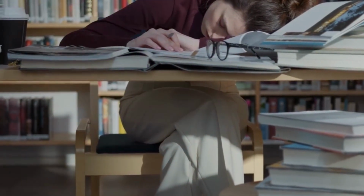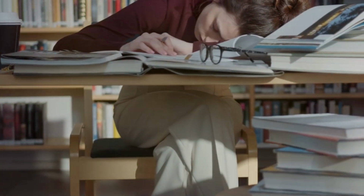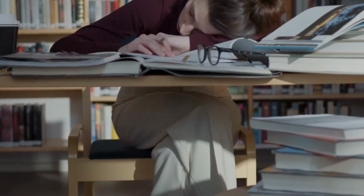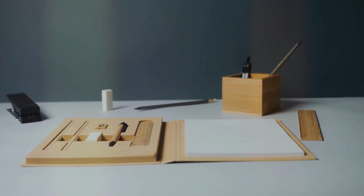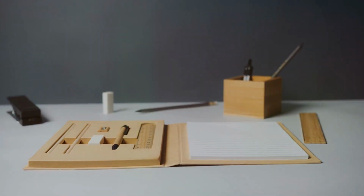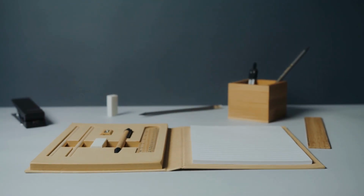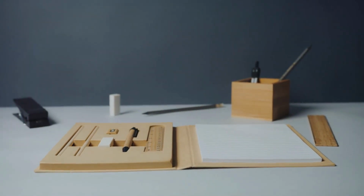Think about it. Without a schedule, it's all too easy to fall into the trap of procrastination, cramming sessions, and that nagging feeling of being overwhelmed. These are common pitfalls that can derail your academic progress and leave you feeling stressed and unprepared. A study schedule brings order to the chaos. It allows you to see the bigger picture and break it down into manageable parts. This way, you can tackle each task with a clear mind and a focused approach.